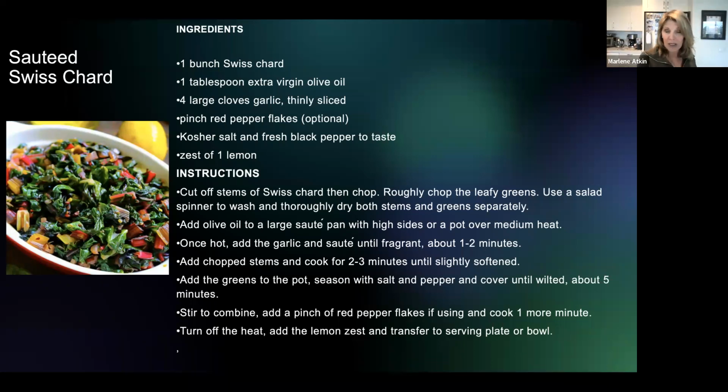So this little recipe here just shows you how quick and easy it is to expand your repertoire of leafy greens. This is with Swiss chard, but you could do this same recipe with any of those hardy greens. The beet greens could be eaten this way as well. And it's just a real simple way to cook those up.